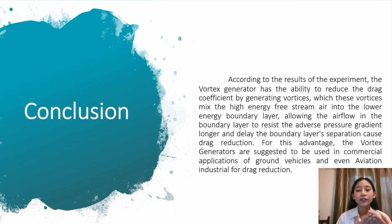So according to the result of the experiment, the vortex generator has the ability to reduce the drag coefficient by generating vortices, which mix the high energy free stream air into the lower energy boundary layer, allowing the airflow in the boundary layer to resist the adverse pressure gradient longer and delay the boundary layer separation, causing the drag reductions. So for this advantage, the vortex generator is suggested to be used in commercial applications for ground vehicles and even in the aviation industry for drag reductions.